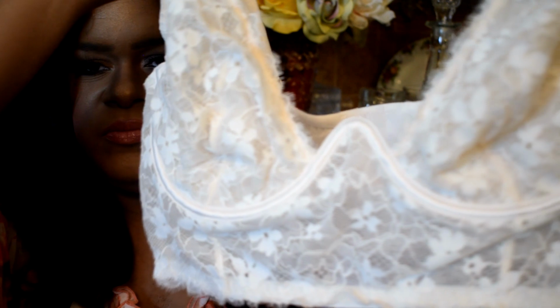I do have a black one. Not the exact same style, but a different style that I picked up a few years ago. And I really needed an ivory white light color one that I can put with anything that's sheer underneath, or anything that's sheer to put over it, or anything that's light color to put over it, so I can be sexy but elegant, modest, and chic at the same time. So yeah, here it is right here.